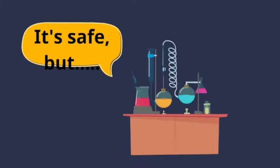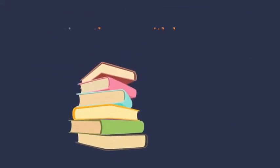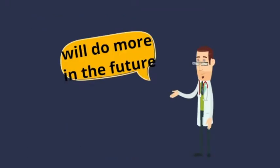The antiretroviral drugs are relatively safe, although a small number of patients showed adverse effects, such as skin rashes, dizziness, and drowsiness. Furthermore, one patient was withdrawn from the study due to cardiovascular risk, with further research to be completed about complications with cardiovascular diseases.